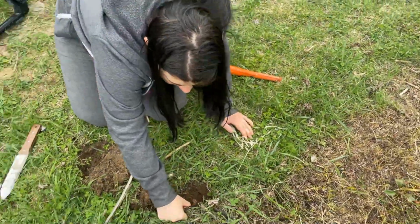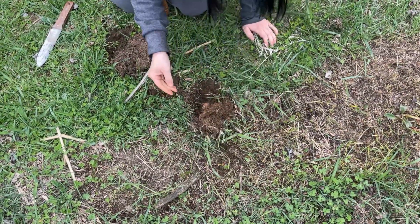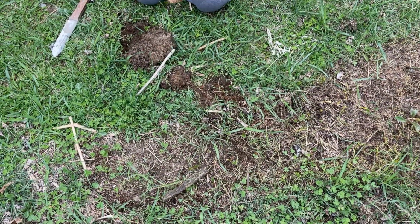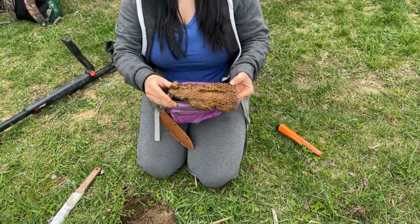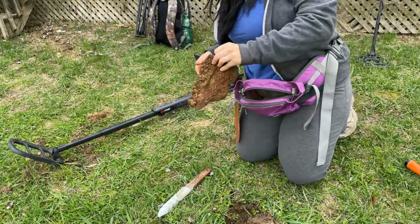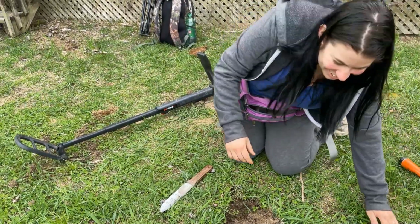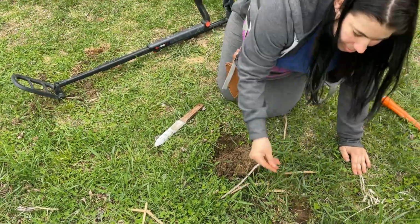Okay. Oh. Something big. Is that it? Yep. A metal plate. I don't know what that is, but it has a weird pattern on the back. It's a weird find. Maybe it's the same thing. Maybe. I gotta cover this one back. There we go.